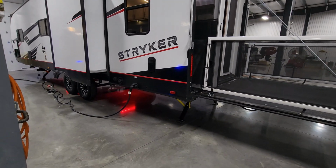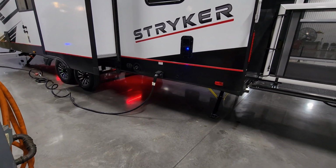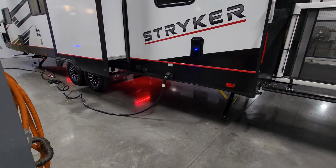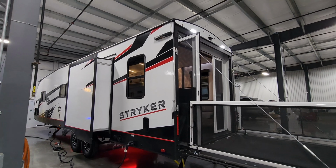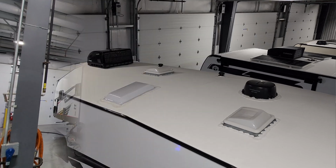You are going to have a side vent down here. Now just kind of looking down here, you have your 50 amp electric power cord right here. It is a detachable power cord. Very nice. Oh, almost forgot to mention, guys, while we were talking about ladders and roofs and stuff, let's hop up here real quick and check out this roof.